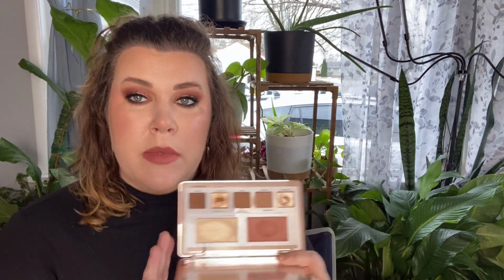The shimmer formulations in these face palettes are different in my experience than the ones in her other palettes. I don't know why that is, but man, they are just so sparkly and foiled on the lid. It is quite literally delicious. And I am obsessed with the blush formulation. I think that it is so good.